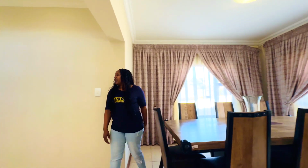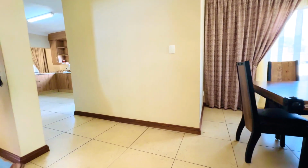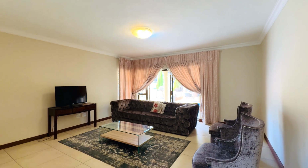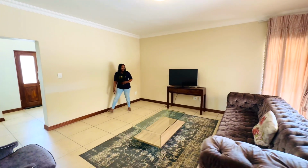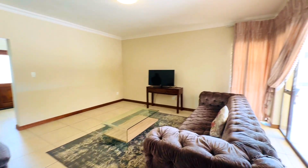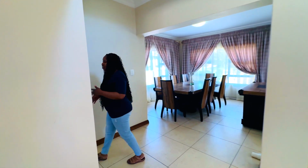And then we're going to move along to a formal lounge, or rather a TV room. As you can see, it's also spacious. So you can fit the biggest couch here, other sitting areas on the side. And also lots of sunlight coming through the room as well. And then from here, we're going to go to the kitchen.